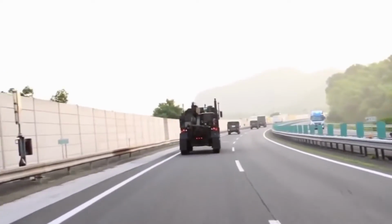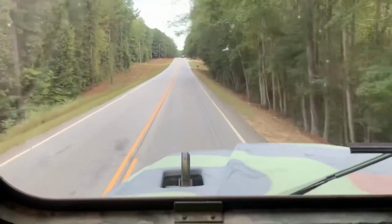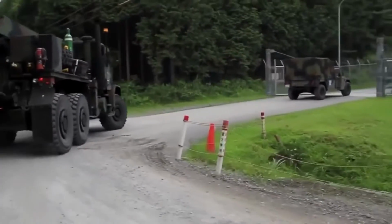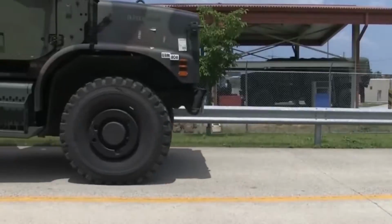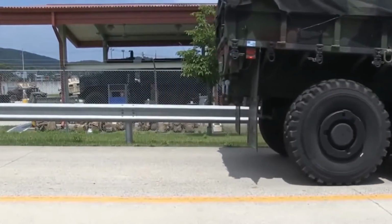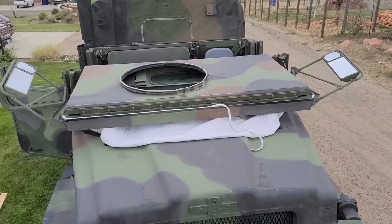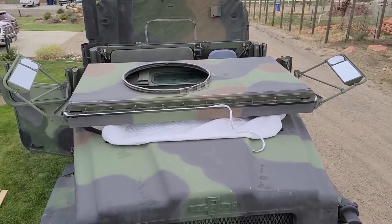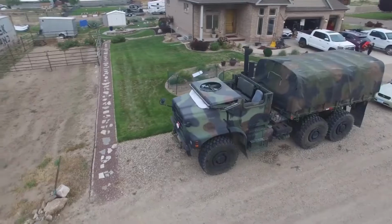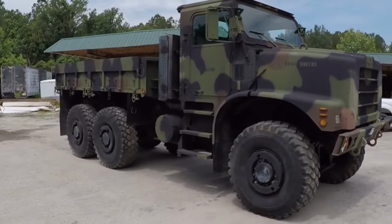Over 11,000 MTVRs were delivered. It has been exported to Egypt, Greece, Iraq, the United Kingdom, and some other possible countries. All versions of the MTVR use the same 6x6 configuration. Engine is located under a forward fiberglass bonnet. Roof of the cab was hinged aluminum windscreen, and door frames can be folded down to reduce overall height of the vehicle. The MK23 is the standard cargo variant.